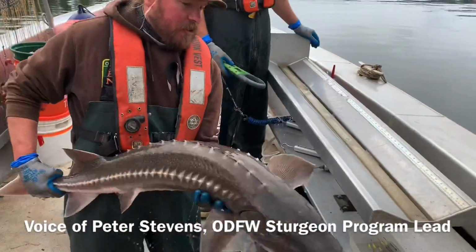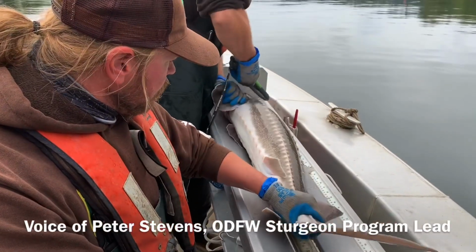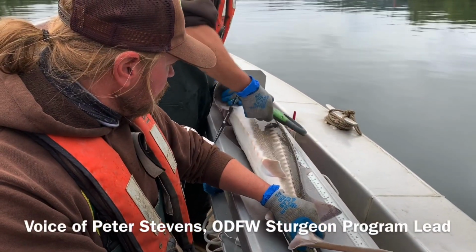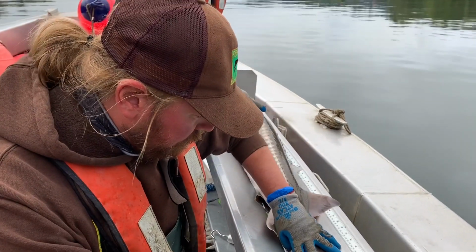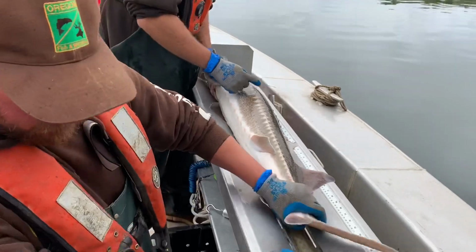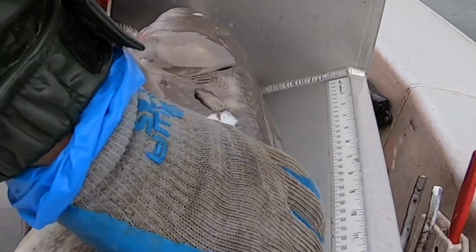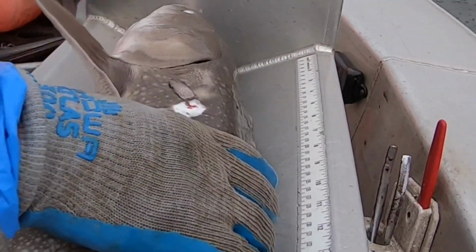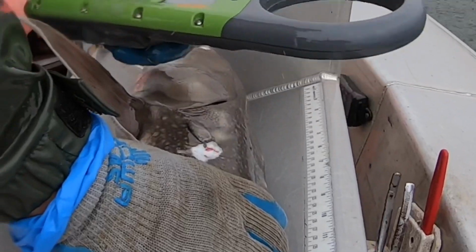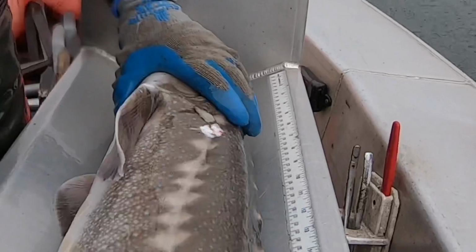Okay, no marks. So right now the crew's checking to see if the fish has been marked, which means if it's had a scute cut off. No tag. And they're also checking for PIT tags with that green and gray scanner. Taking 2. We always take the second left scute off any fish that we tag so that it can be visually identified as a PIT tagged fish. And then we apply a PIT tag. 113. 018 Alpha. Correct. Good. Cool.